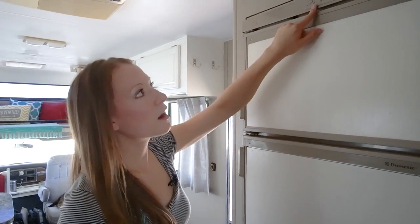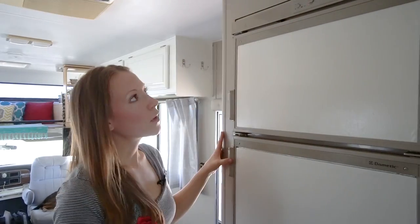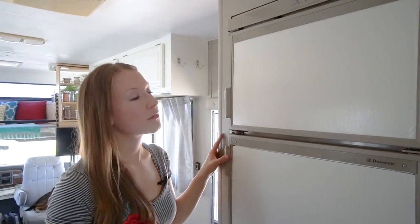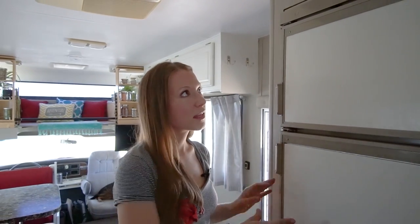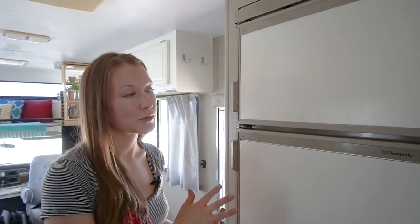So this can run off of electric or propane. We always, when we're dry camping, run it off of propane, but it is very efficient. I think most of our usage comes from the stovetop and from the heater at night when we need to use that, but I think it could run for months and months and months off of our propane if we were just running the fridge.